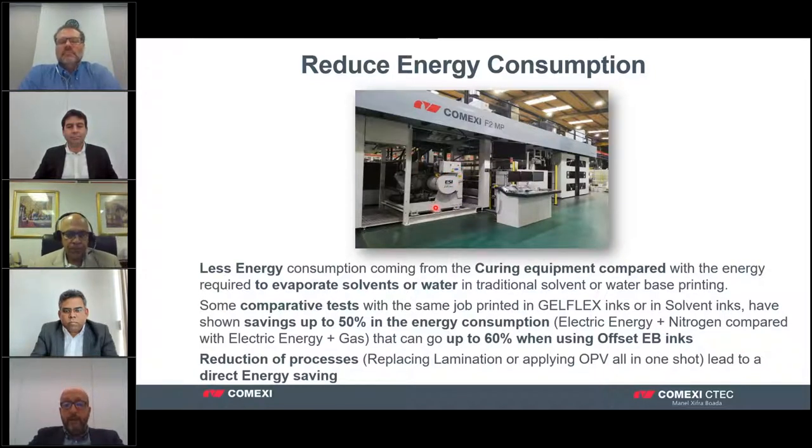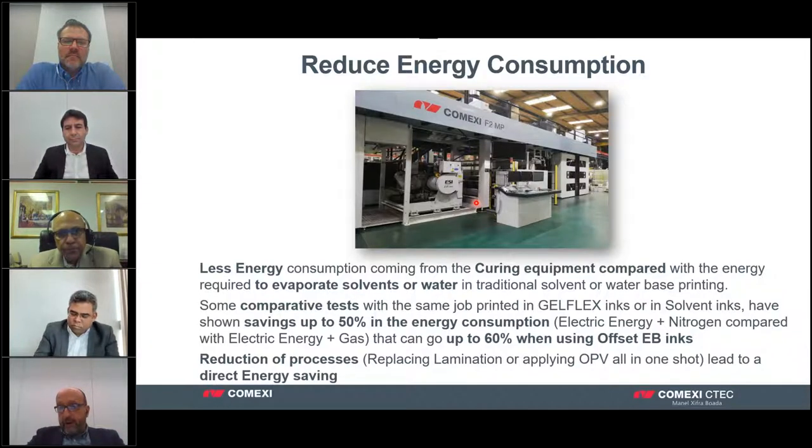So when we compare the energy that we need to make this curing compared with the traditional solvent or water-based printing, where we have burners to heat the air and a lot of air to evaporate the solvents, when we make this comparative test with the same job, printing in GelFlex inks or in solvent inks, we have seen savings of up to 50% in energy consumption.